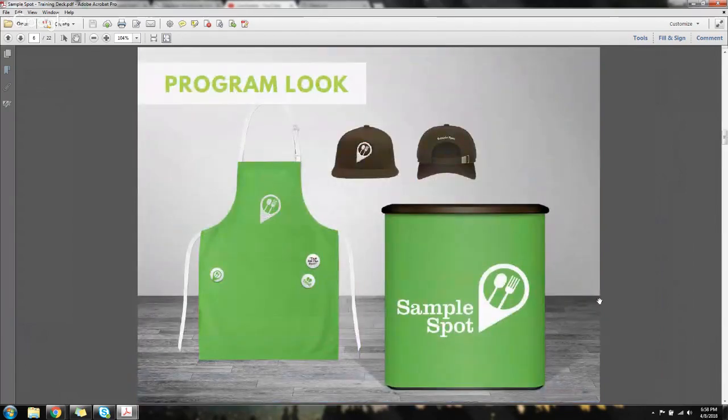Okay, this is the program look. The hat and apron and these cute little buttons that we've added for flair will be at the store when you work, in the sampling supply area. So please grab 1 hat, 1 apron, and then 3 buttons.